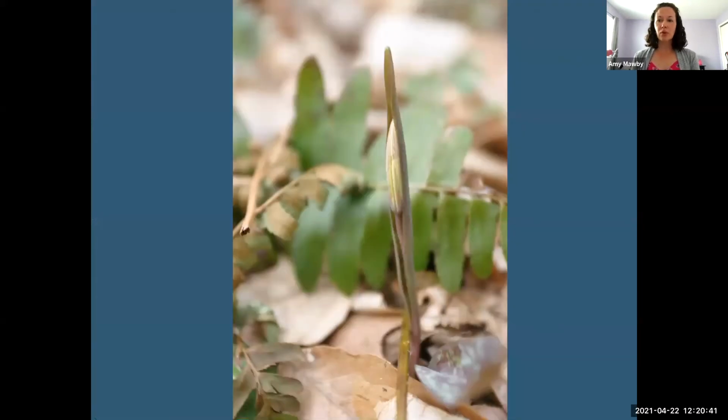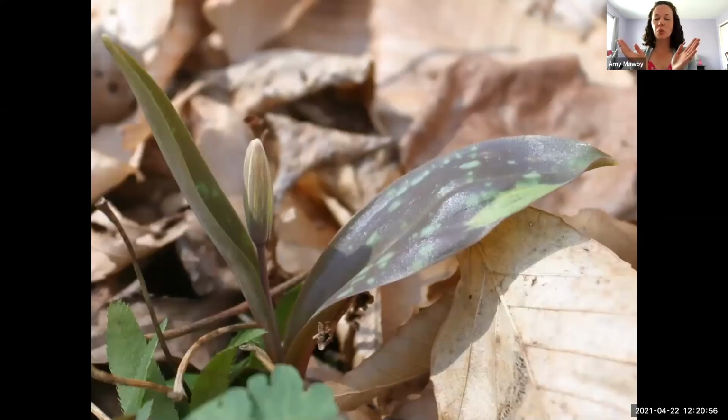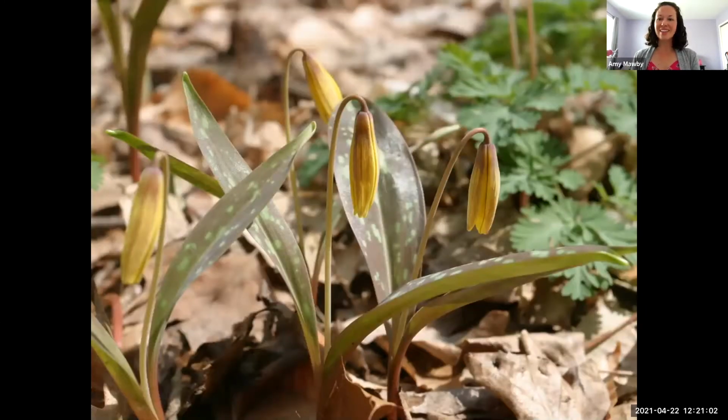So here's an example of a trout lily that is starting to bloom. You can see that leaf heading towards me, that wonderful leaf that's actually protecting the flower bud that's sticking straight up. And then those two leaves will kind of spread out, allowing that flower stalk to really grow. And then they really put on a show.